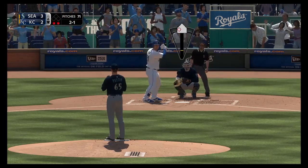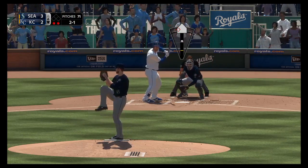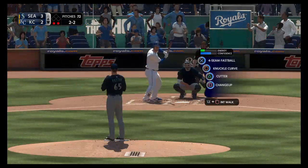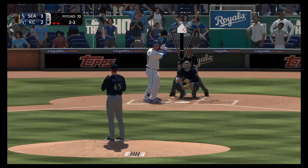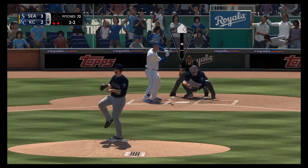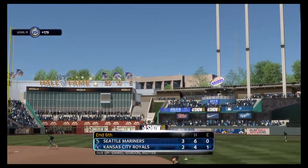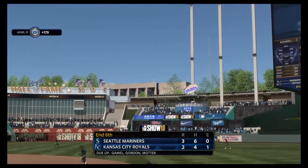Well, I kind of wonder if he's not being as aggressive as he was before that home run. Hey, this is a guy that can burn you again, so I don't really blame him. 2 runs, 4 hits, 1 error so far for Kansas City. And he struck him out, his 7th of the ball game, and that ends the inning.